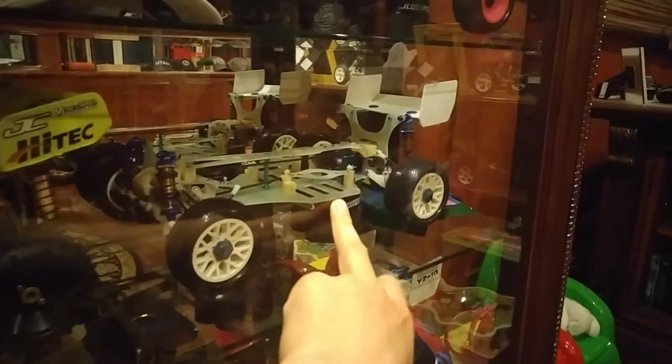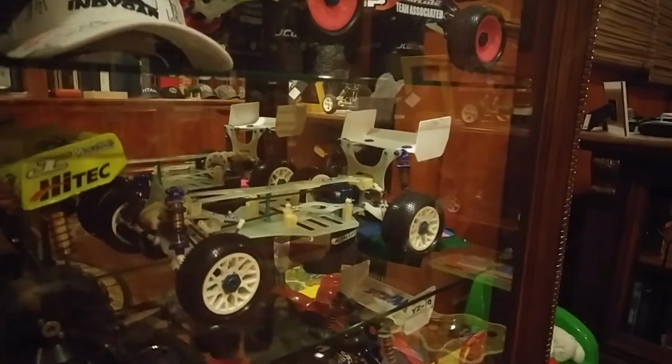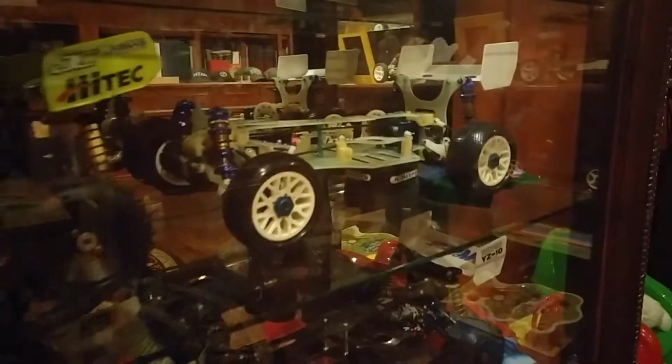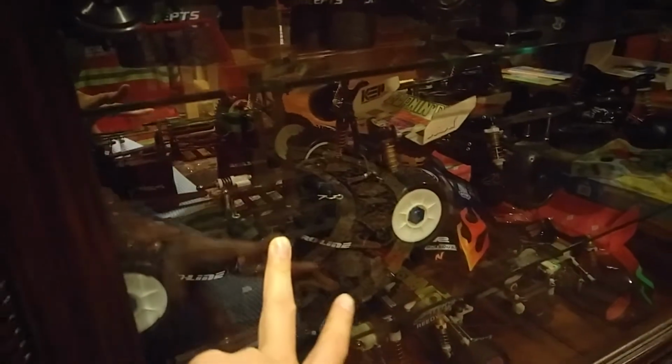There's another 93 Works that I did a custom build on with all G10 fiberglass parts, and it's kind of a white theme with the white arms and the white wheels and the white wing. I believe I did a build series on that, all with nice blue aluminum screws and everything. So that was kind of a neat build. This here is a 97 YZ10. I bought it as a 95, and I got some reproduction 97 towers and upper deck pieces, so I converted that to a 97. This is a 94 YZ10 that I bought.